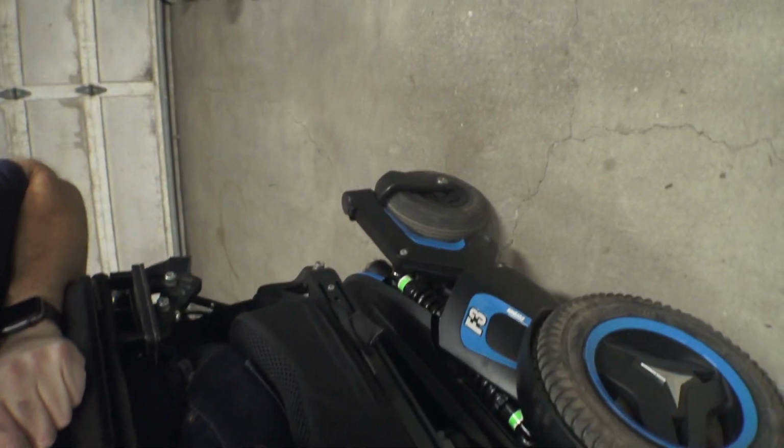Now, for example, this one that I'm sitting in, this is a Permobil F3. This is the one I'm daily driving right now. It doesn't fit me 100% perfectly. I mean, it's better than not having one, but it's basically my daily, so that's obvious.